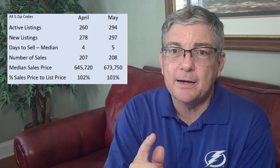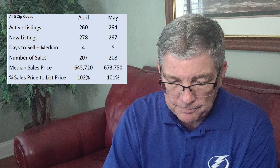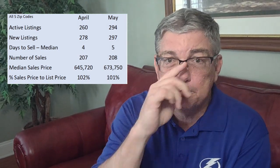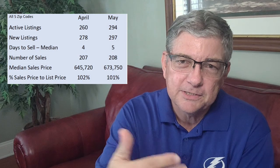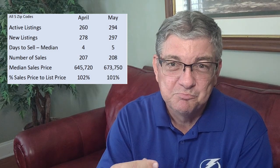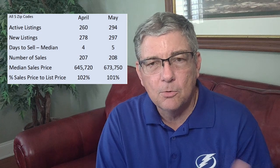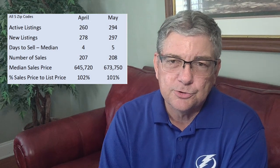Median sales price, again, stick around to the end because I'm going to talk about this in more depth. But you can see median sales price is up. That's 5% just in 1 month. And then asking price, the ratio between the closing price and the list price is 101. So it's down slightly from 102% of asking price to 101%, which means people are getting 1% more than they're asking for. So there's some positive news in here, but also still some areas of concern.